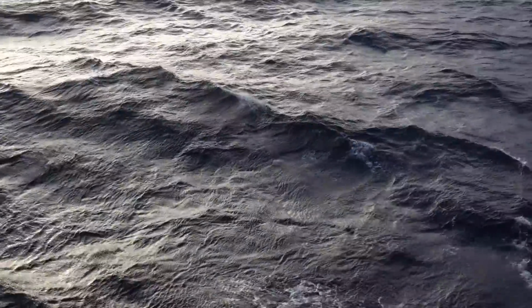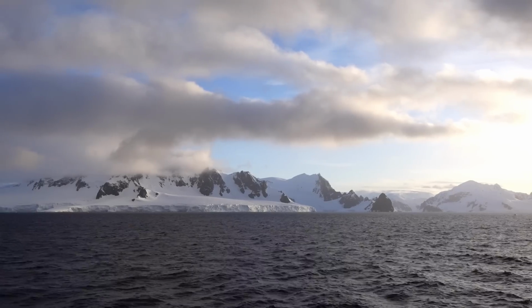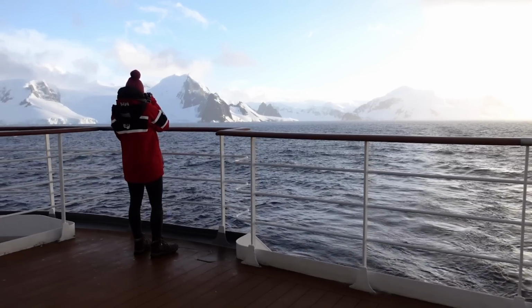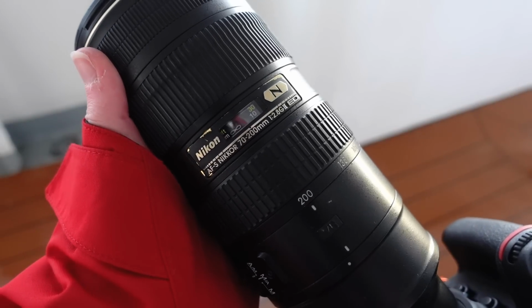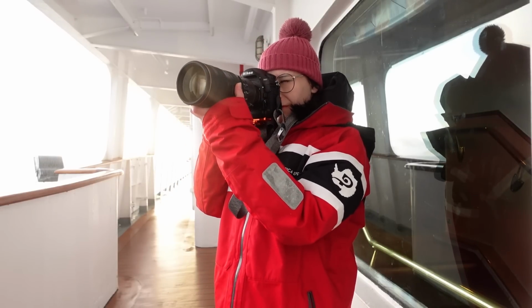Well, my wishes were granted as a hazy sunlight broke through the clouds that very evening. As we were moving on to our next location, we were unfortunately moving away from the mountains. So I swapped the 24 to 120mm lens out for a 70 to 200 just for that extra little bit of reach.